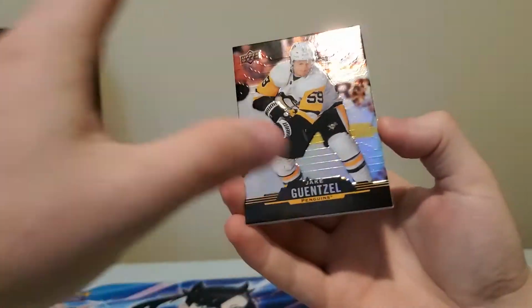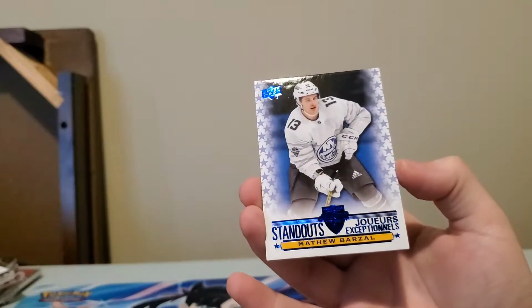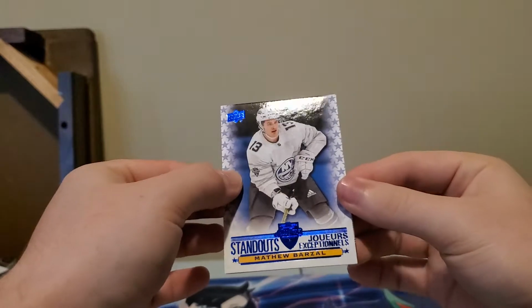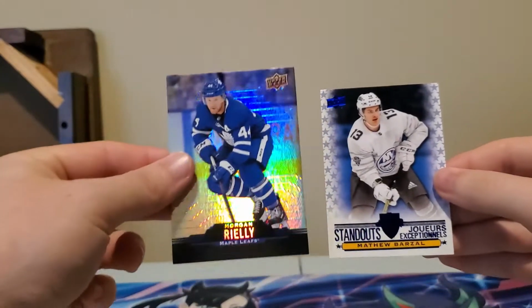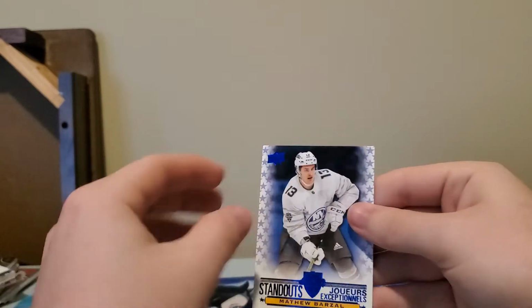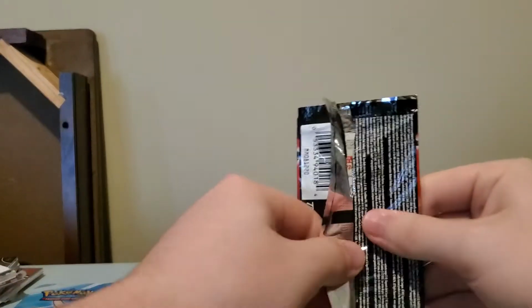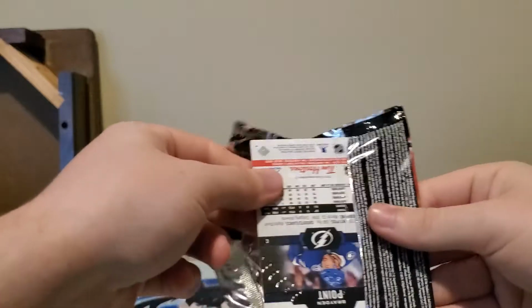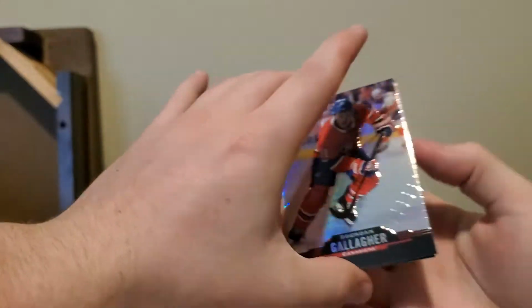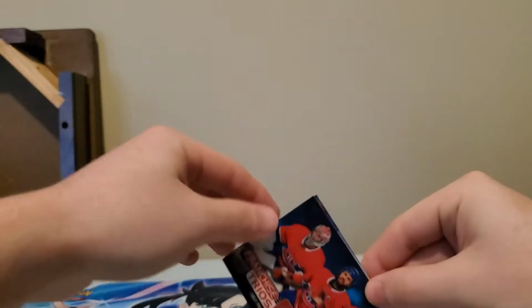So this is the base. Jake Gensel. And a blue Standouts Matthew Barzal. I'm not sure if that's like a different color of the original. We'll have to see. It looks like it is. It looks like there's probably just normal ones, and then that's the blue version, but we will see. So, Brendan Gallagher. Ooh, this is nice.